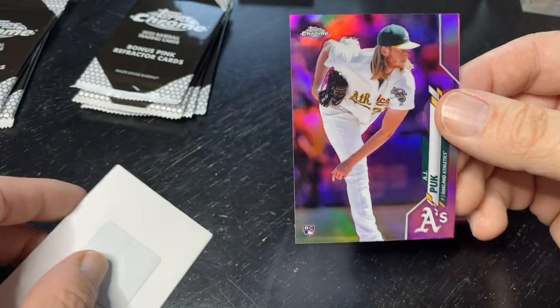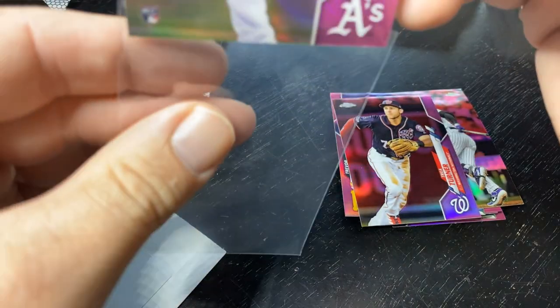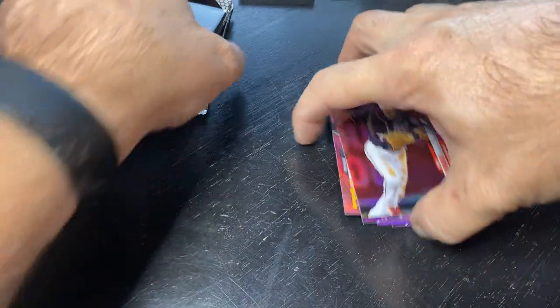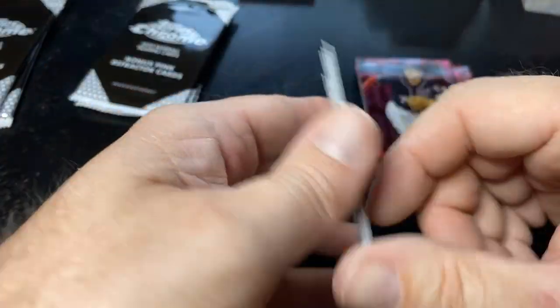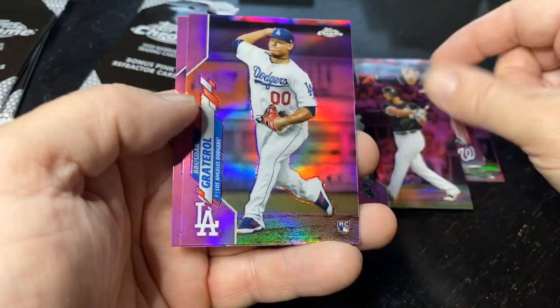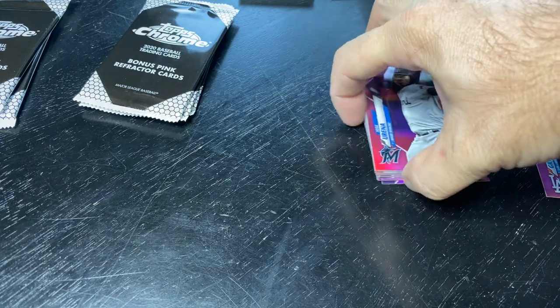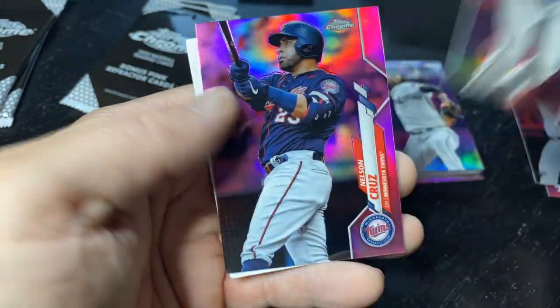There's an AJ Puk. I'm going to put that in the rookie sleeve. So yeah, I pulled his card, decided that it was worth way too much for me to hold on to, and I sold it. The card went up a little bit in value, but really, I think I made a good decision there. Sometimes you gotta know when to hold and when to sell, and that paid for a lot of investing of what I did. Here's another rookie, Bradley.